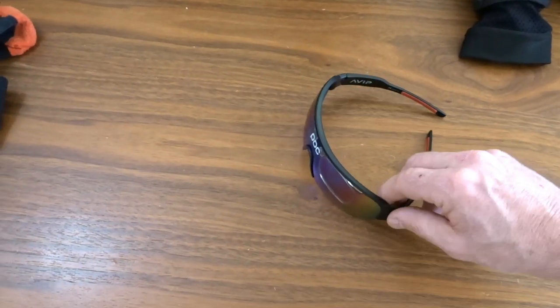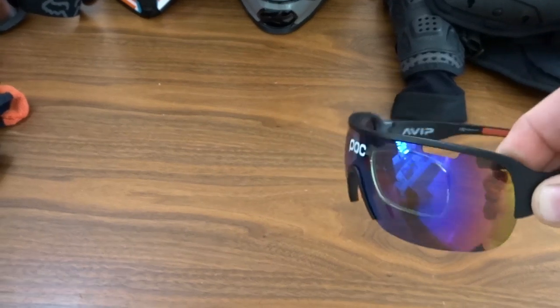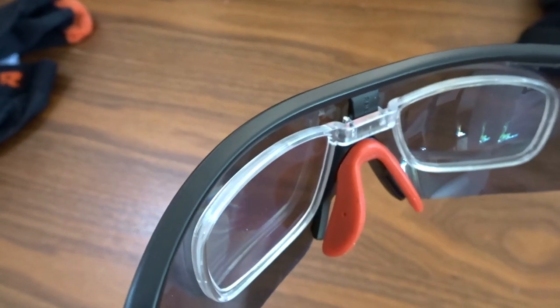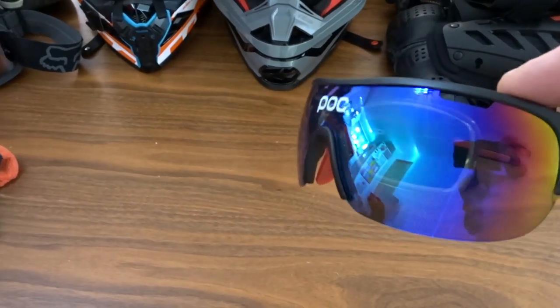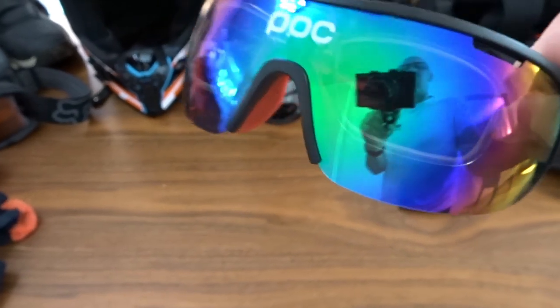What I have got are these sports glasses. I haven't tried them in Wales actually, I've used them a couple of times locally. I actually wear them on my mountain bike, but they've got my prescription glasses built into them. They clip out. And these come with four or five different lens types. They're amazing. So yeah, in really nice weather they'll do the job on the bike.